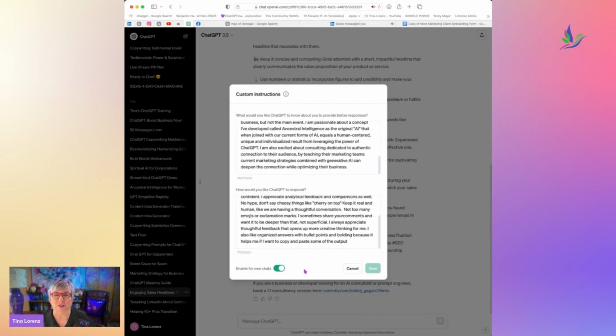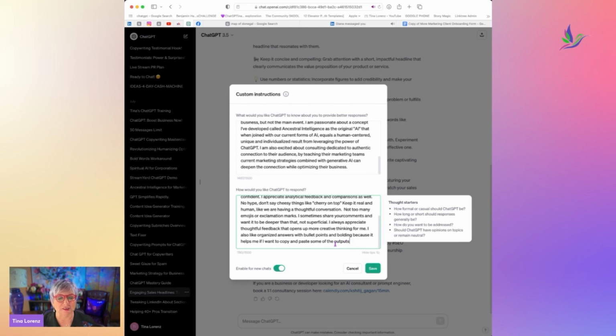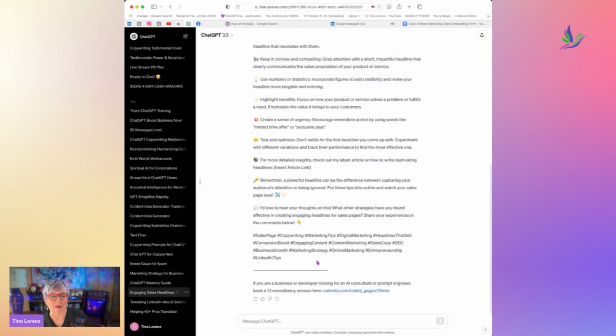Enable for new chats. This means ChatGPT is going to, quote, remember what I've got here every time we have a conversation. And this is faded out because I didn't change anything. But if I were to, let's just put an S there so I have something to change, then you're going to say save. You're going to click that green button and save it. And now you've got custom instructions ready to go in ChatGPT.